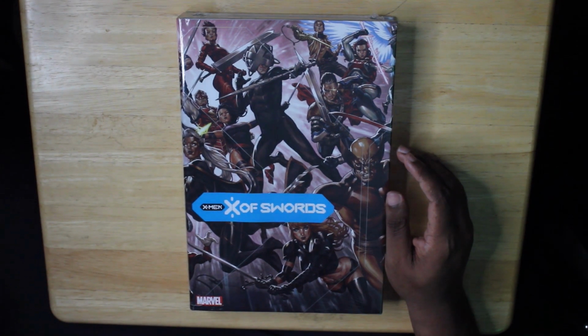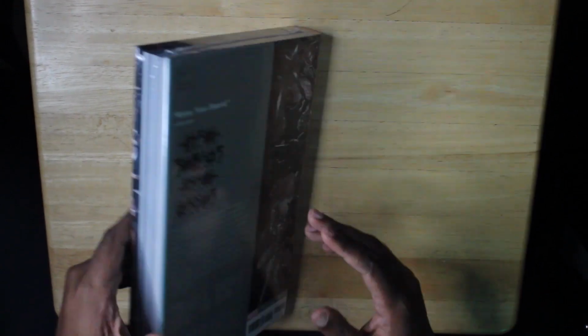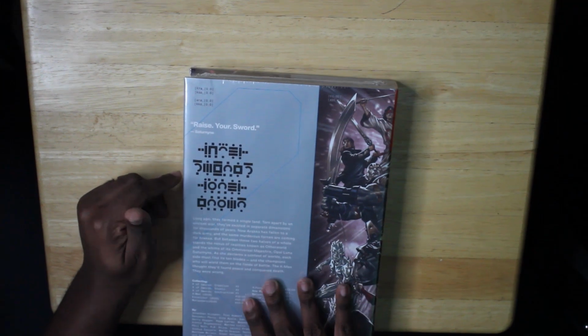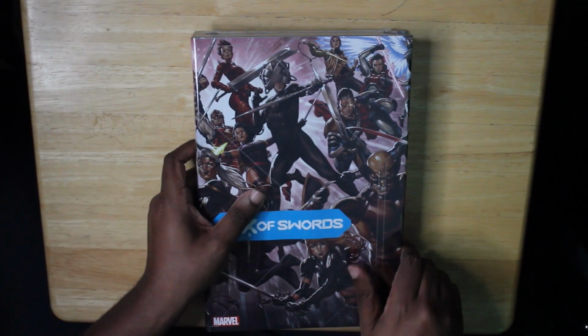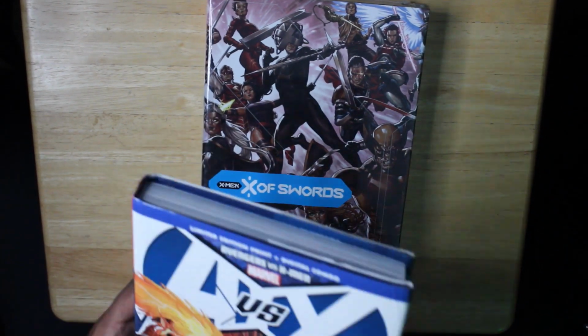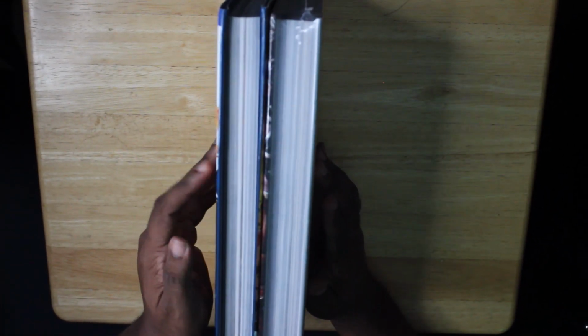I love it. So let's get some contrast here. I feel like it's a little bit too bright. Now I'm going to tell you what this collects real quick. But before I do that, I want to give a size comparison because this is actually a surprisingly thick book. So if you got the Avengers versus X-Men hardcover back in the day, like I have here, this is thicker than that, right? So this is X-Men on this side.